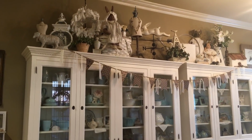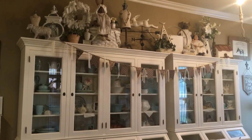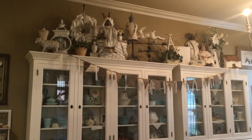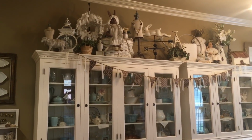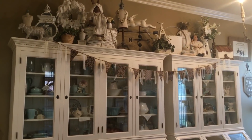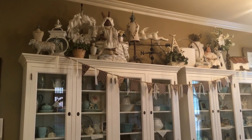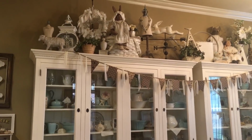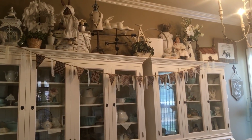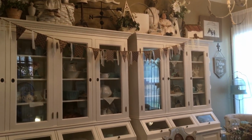So up on top, I've got it all decorated on top of my cabinets, and I should put some pumpkins up there, but I just left it kind of like that. I should add some white pumpkins. Maybe I will. Like I said, I always have bunnies. I got my little bunnies up there, and a big watering can and other goodies.